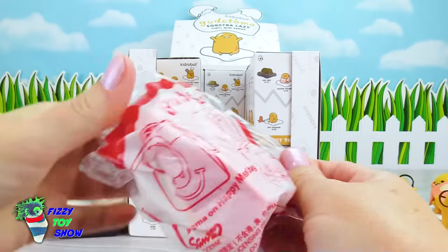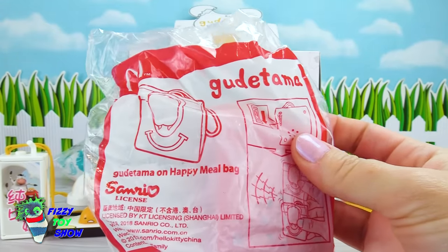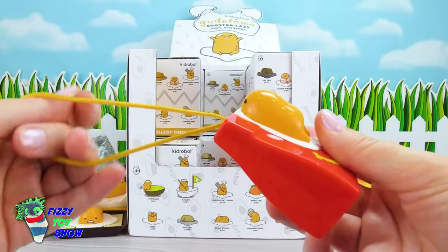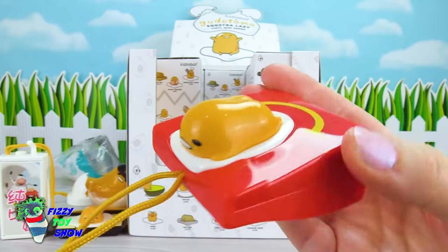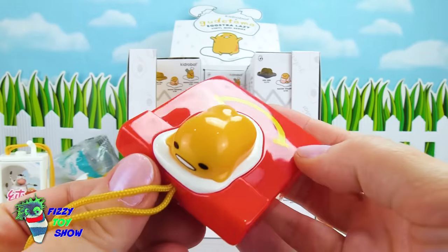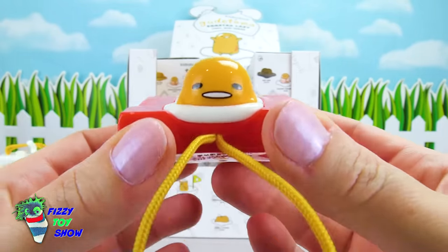Let's crack into another Happy Meal toy. And this one is Gudetama on Happy Meal bag. Ooh, that sounds interesting. There he is. So he's hanging out on the bag, okay? And we have a little switch here. Do you say anything else? Oh, sounds like that's all he says. Well, that's a cute little sound for a cute little egg.